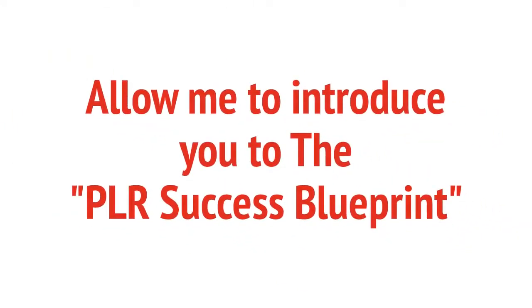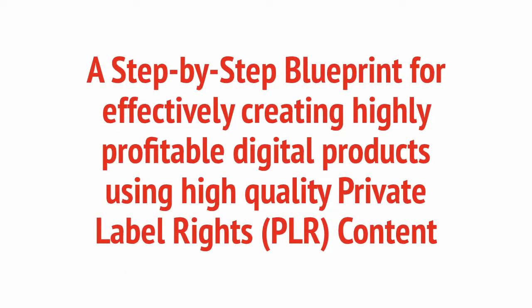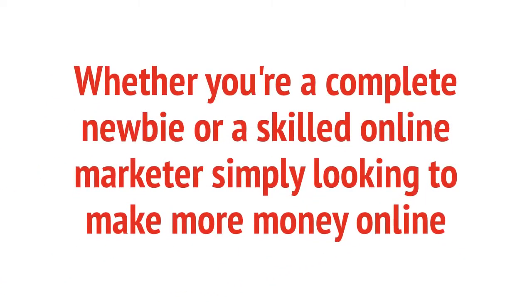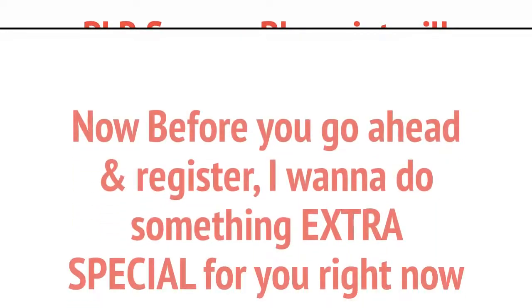Allow me to introduce you to the PLR Success Blueprint, a step-by-step blueprint for effectively creating highly profitable digital products using high-quality private label rights or PLR content. Whether you're a complete newbie or a skilled online marketer simply looking to make more money online, PLR Success Blueprint will also help you uncover many other ways to powerfully leverage your PLR content.